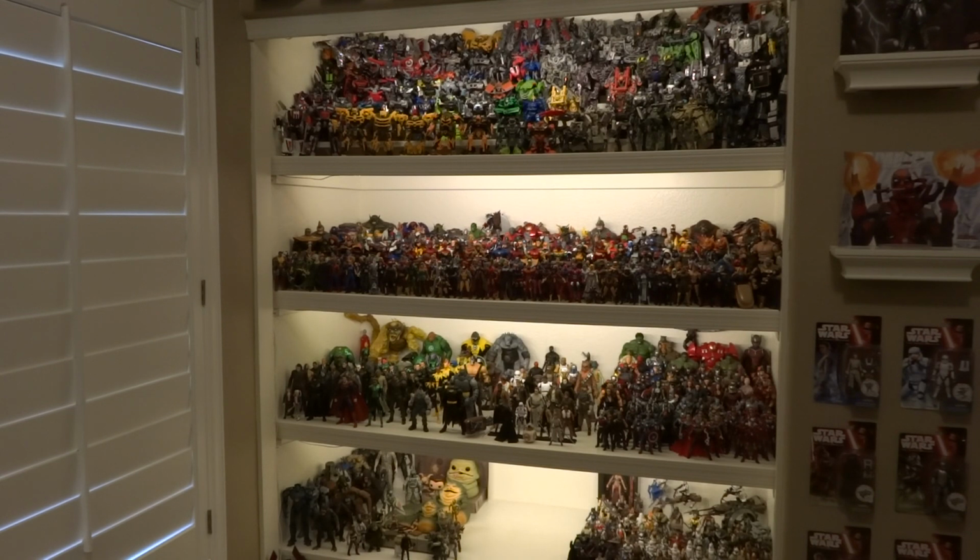So if you could do something like that on your collection, I would highly recommend trying to hide the lights. I think that it just looks cooler, not quite knowing how it's all being lit, basically. It looks really awesome. I'm pretty happy with it, as you can tell.